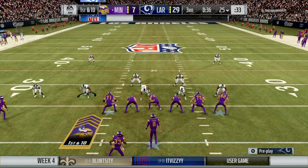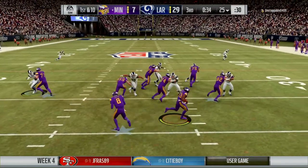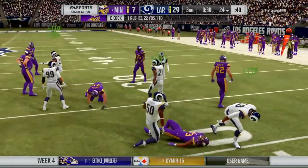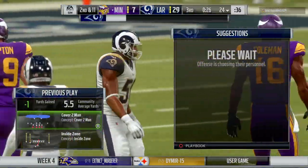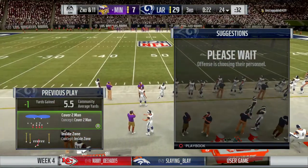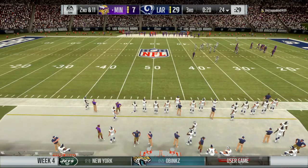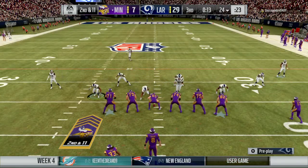Cousins and the Vikings with a 1st and 10 at their 25-yard line. Trying to fire up that running game with Dalvin Cook. And it's been like this all night long. Nowhere to run as they stop him behind the line. That's going to go as a loss of a yard, and it'll be 2nd down. After the loss to start out, here's 2nd and 11.